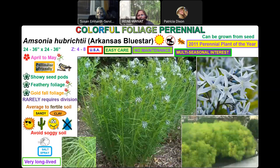Here is a wonderful plant that was perennial of the year 2011, and it has multi-seasonal interest. Why? Because of the beautiful foliage, the wonderful flowers that are light blue. They don't bloom for really a long time. However, their foliage is really beautiful, needle-like, hence the deer don't eat it because of that mouthfeel.